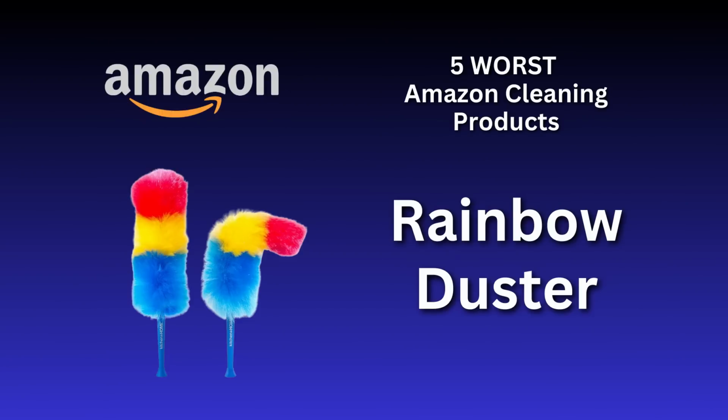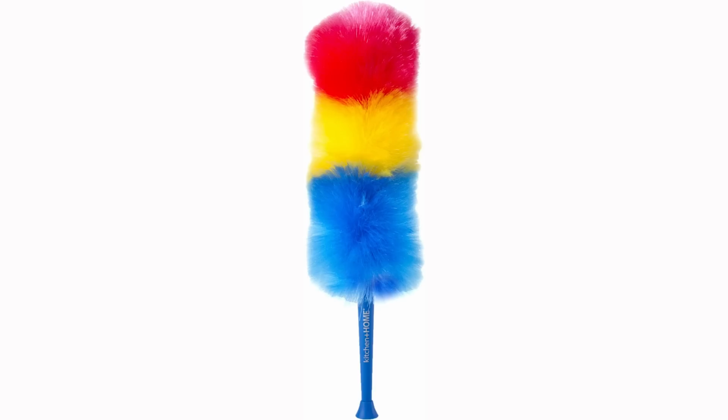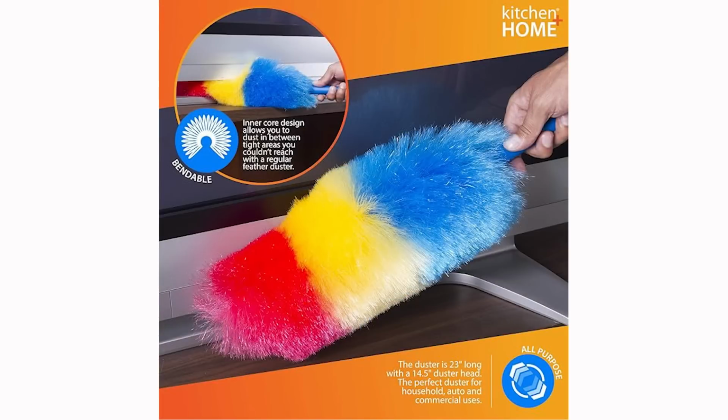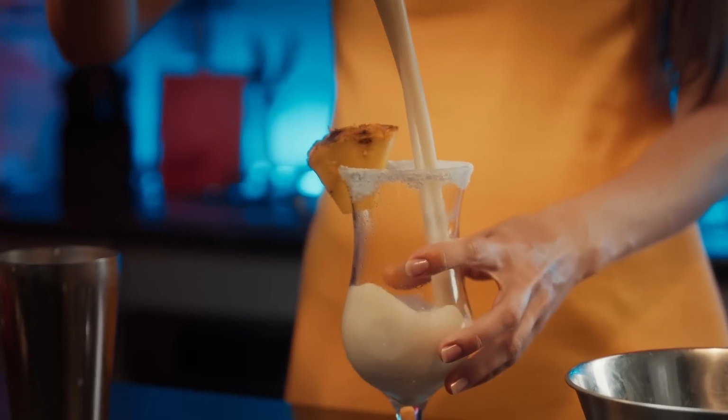Whenever I see this particular cleaning tool, it makes me think of a tropical vacation or a parrot. It's the multicolored duster. Now, I have no idea why these are still being sold because they are so useless. And there are just much better ways to accomplish your dusting requirements than to break out one of these things that makes you kind of want to have a pina colada and do a little dance. So let me tell you the problem with these dusters, okay?